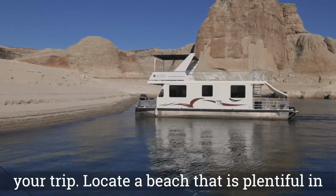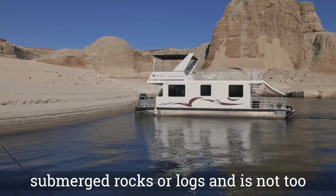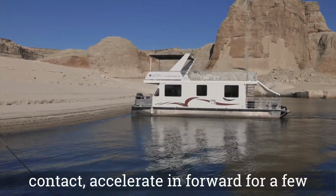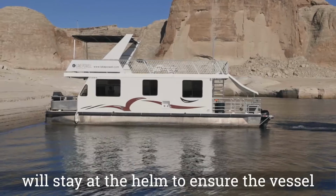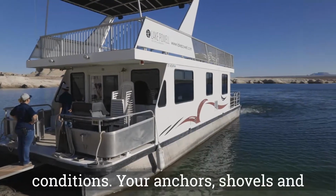Locate a beach that is plentiful in sand, is free of obstructions such as submerged rocks or logs, and is not too shallow. When the vessel has made contact, accelerate in forward for a few seconds to secure the vessel. The captain will stay at the helm to ensure the vessel stays straight, especially in windy conditions.